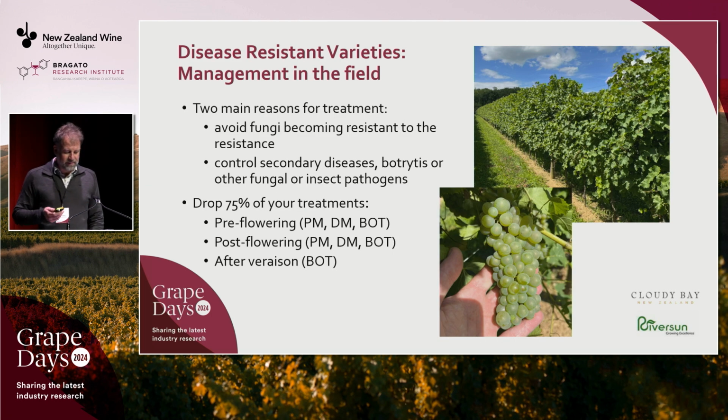So what does this mean in the vineyard? Well, we still have to apply some treatments, but there's really only two reasons that we're applying them. First of all is to reduce the chance of any hyper-virulent pathogens that can get around the genetic resistance of the grapevines. And also you've got things like botrytis in Europe, black rot and phomopsis still problems, and we have insect pests that we still need to control.